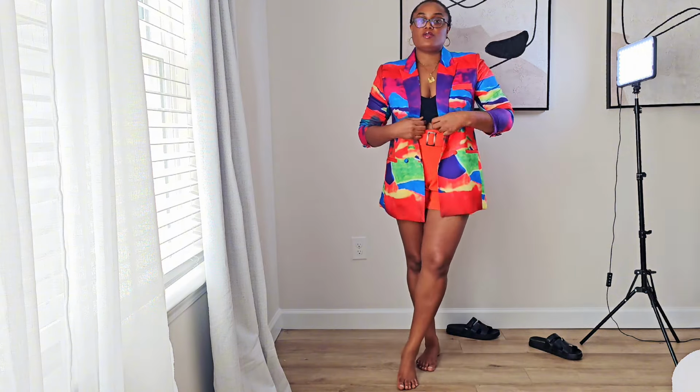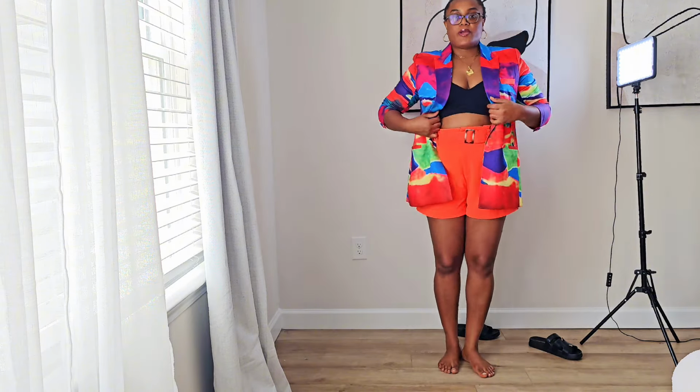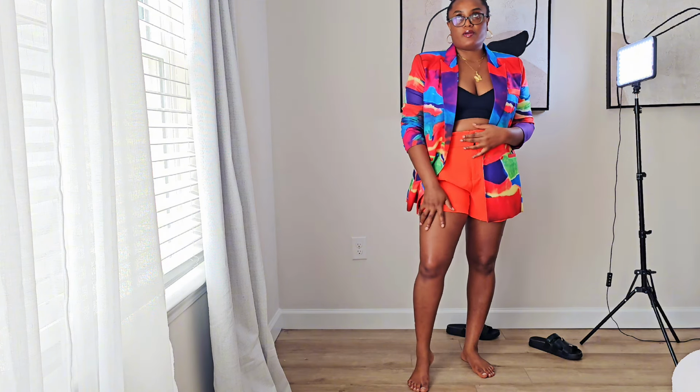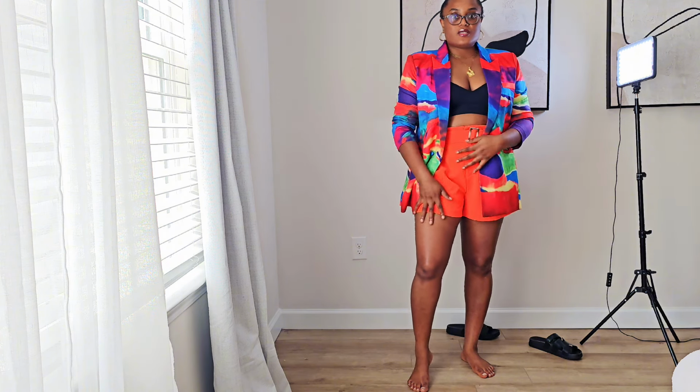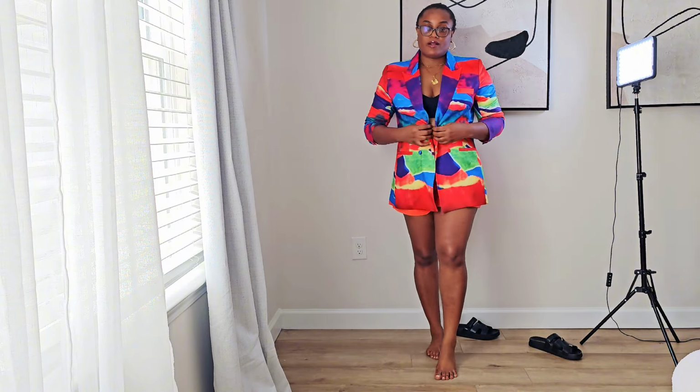Yeah, I do this so much with my blazers because, as much as I love to wear blazers, I do not always want to feel or look too formal. I want to look relaxed and easygoing. So for this look, I'm putting on a pair of shorts that I think I got from JC Penney, and the blazer is from Shop Akira.